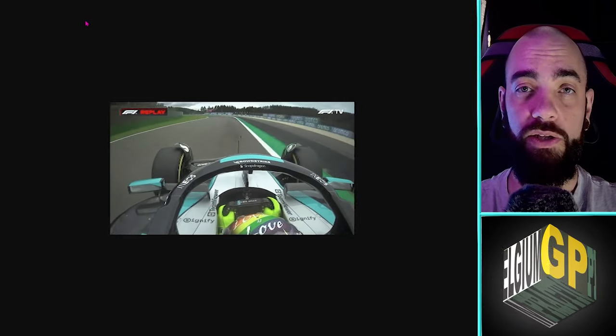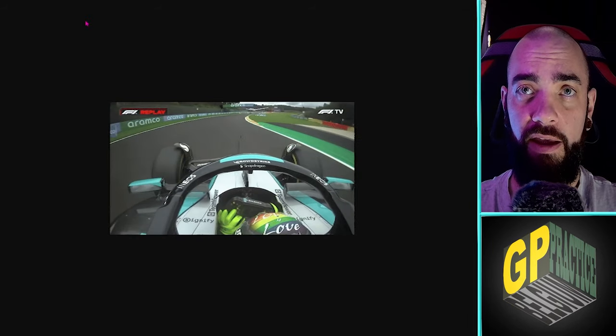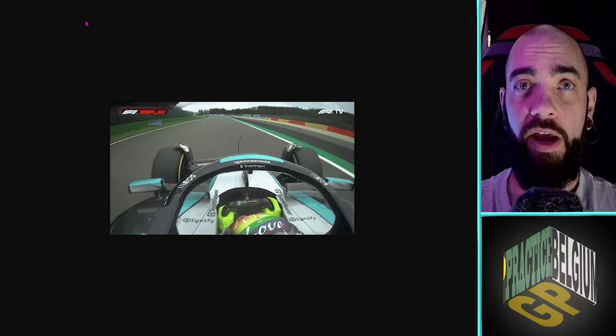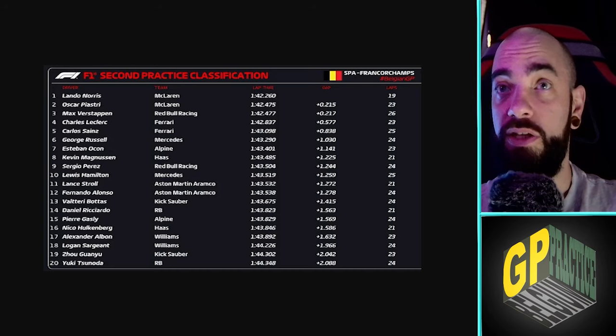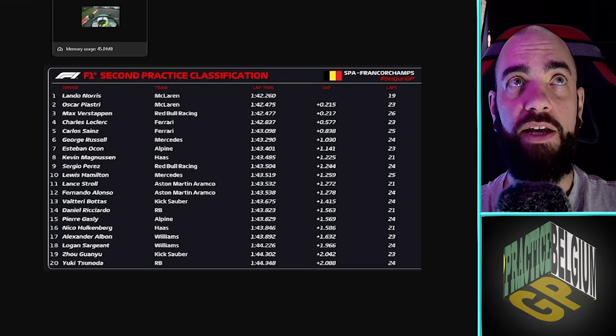Now, the teams have sensors, and they're able to come back in, and they replace the planks every time they go out, so they get a good idea of how much it is wearing down. They're not doing race runs, so if you're looking at the amount of laps they're doing here, 23, 26 is the most there from Max. So they're not doing full race runs.